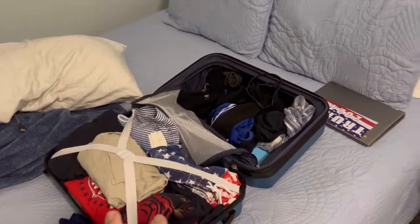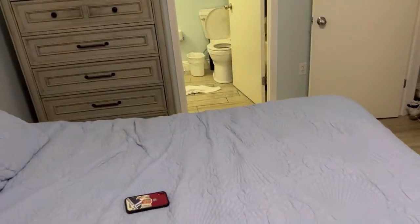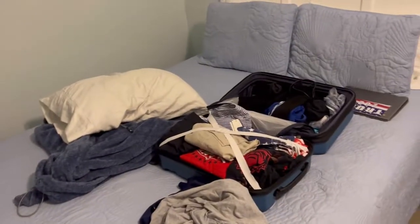Okay, so I'm gonna unpack my suitcase into that dresser, the bottom drawers, because she got the top drawers. And then I think we're gonna go to bed. Watch TV. Yeah, but we'll settle down. So I'm gonna tell you guys goodnight here.